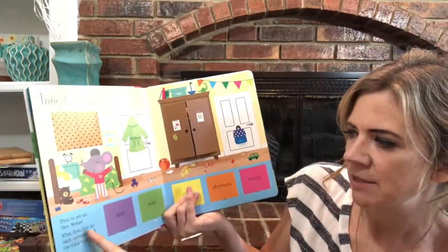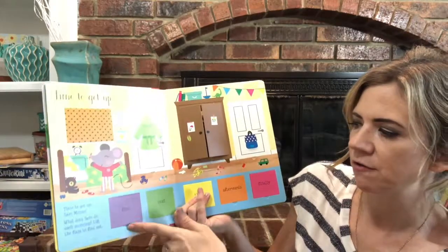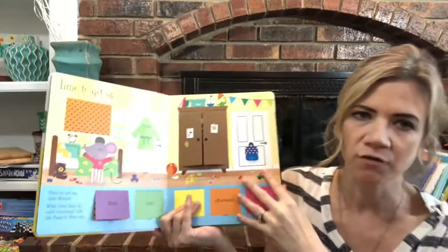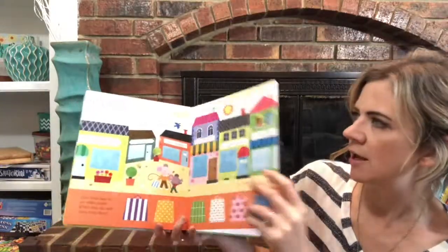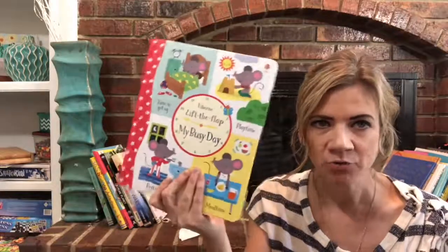And it says, time to get up, Sam Mouse. What does Sam do each morning? Lift the flaps to find out. So first it tells you to do this thing, so then they have to do that, and so forth. This is preschool. There's lunchtime and after lunch and playtime. It's just a fun little way to start teaching routines.